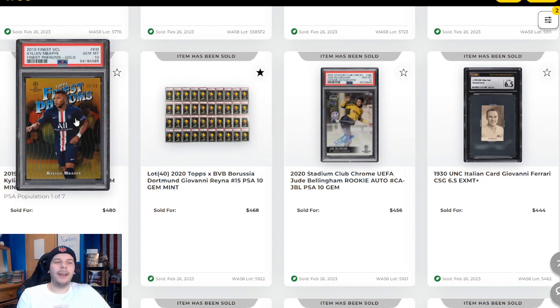Next to that, we have finest Kylian Mbappe Phenoms out of 50 gold. I really like this segment of the market, just in general. I think that it can be fun and sort of affordable. Maybe not this card in particular, obviously $500 for an Mbappe, but in terms of inserts and numbered inserts, I feel like that's a really fun part that I don't see a lot of people going for. And I've sort of taken my plunge recently into that.